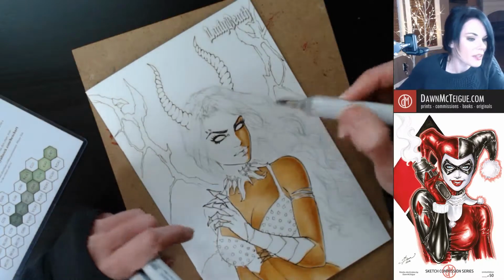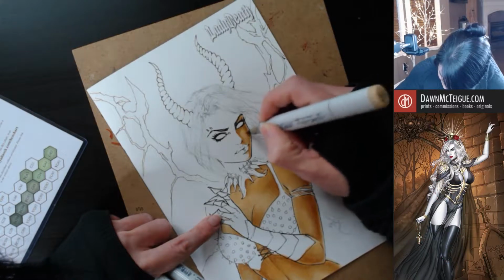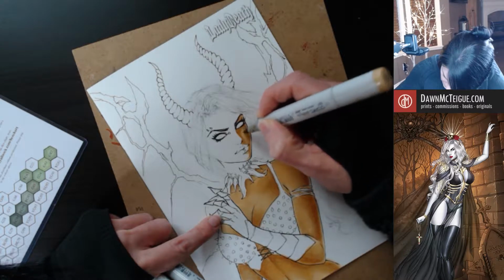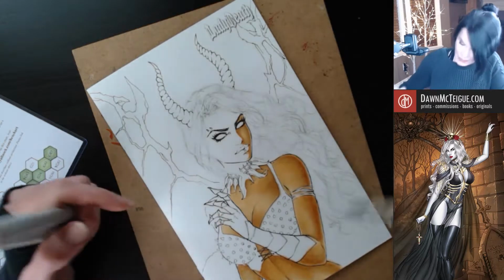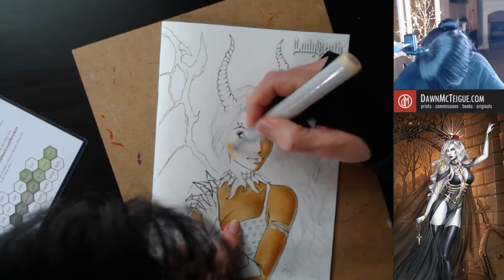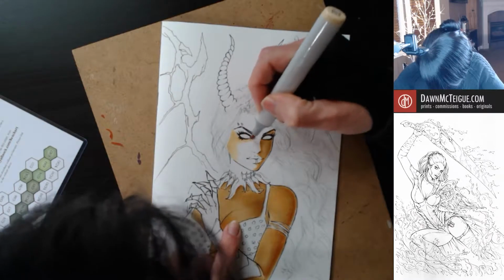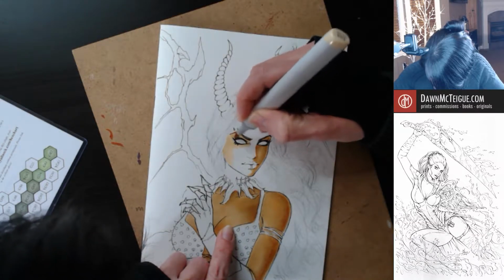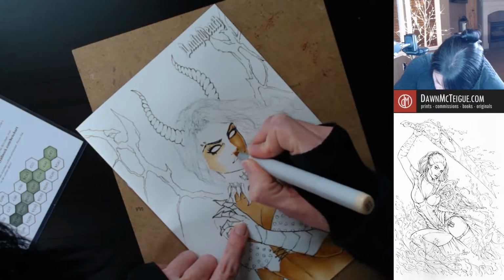Okay, now I'm blending it with the E31. And back to E53 for the other side. And this one, I'm not going to be able to look up while I'm working on this one because it's a lot more of her face, and I really don't want any harsh lines that can be avoided. So I have to kind of work on this in one shot.